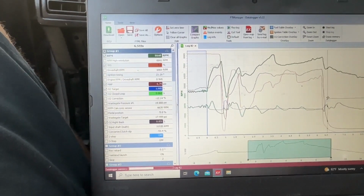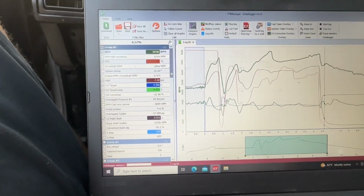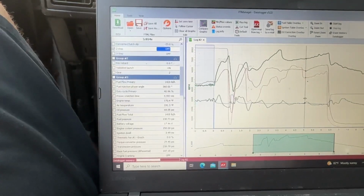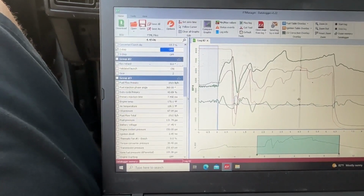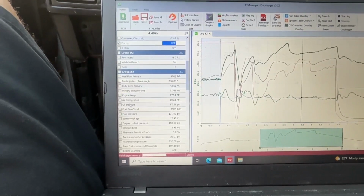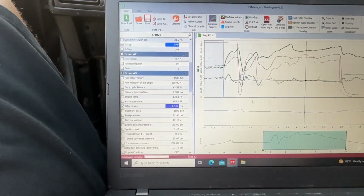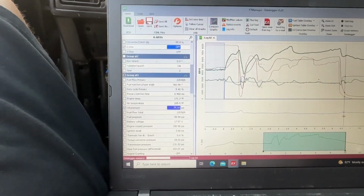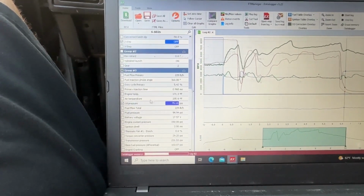Just checking out their fuel stuff. We're just pulling fuel and adding fuel. So if you come down here, right there for a split stage, about 1,500 pounds per hour. But here's the important stuff. We're gonna look at oil pressure. Oil pressure stayed consistent, 68, 70. Ain't no crazy dips, so we're good with that.